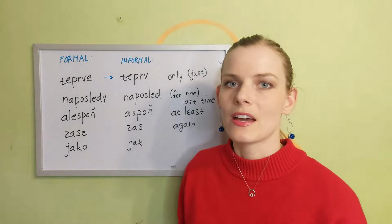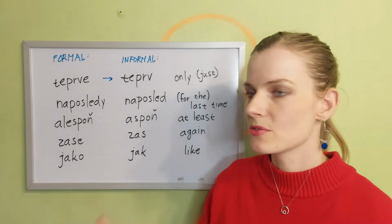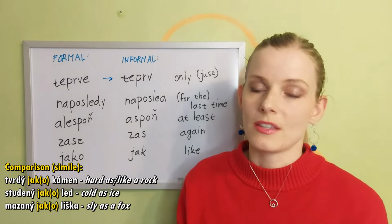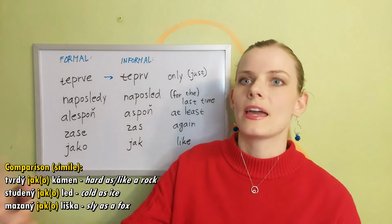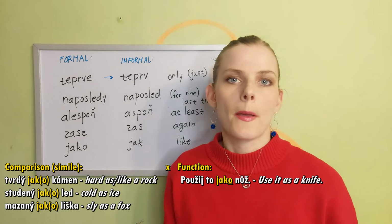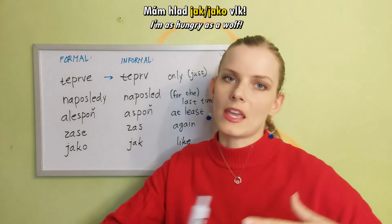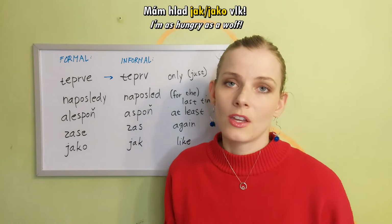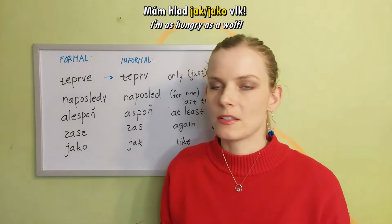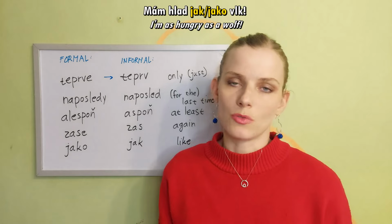Jako and jak are translated as like. I also covered this a few months ago. Be careful because jako can be shortened to jak only when we talk about a comparison, a simile. When you say something looks like, someone acts like. Not when we talk about as a function. For example, mám hlad jak vlk. I'm as hungry as a wolf. Mám hlad jako vlk, jak vlk. Here it could be problematic to say mám hlad jak vlk. It's too many one-syllable words, you could get tangled. So it's okay to say jako. Mám hlad jako vlk. It doesn't mean that it would be too formal.